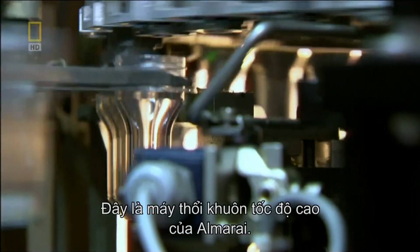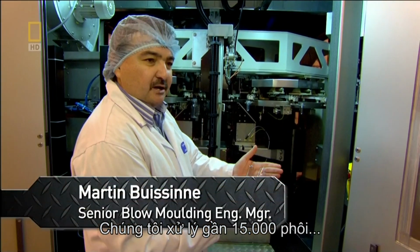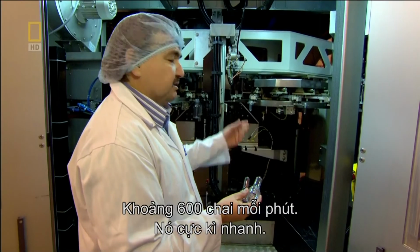What we have here is Almarai's high-speed blow molding machine. We run about 15,000 of these every 20 to 25 minutes through the machine. That's about 600 bottles a minute. So it's extremely fast.